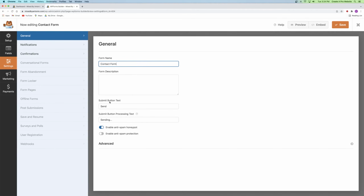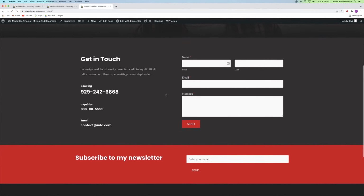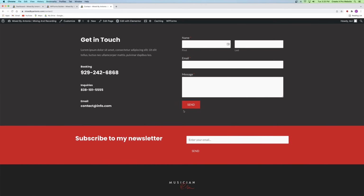You can change the text of the button. So right now it says send or sending. So if I go to our website and open it up on a new tab and show you guys, and go to the contact page, you'll see down here, it just says send. You could change that to say something else if you want right there. So you can change the text of the button.